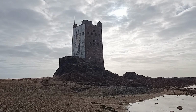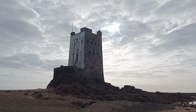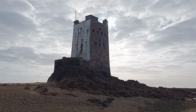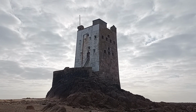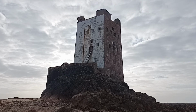Anyway, this is the only square one. I'm going to go around the other side because the sun's coming from that side, and come back and go up the stairs. This is the only square one that was built. Don't know why, and it's named after him, Seymour Tower. It does seem to be about the grandest as well.